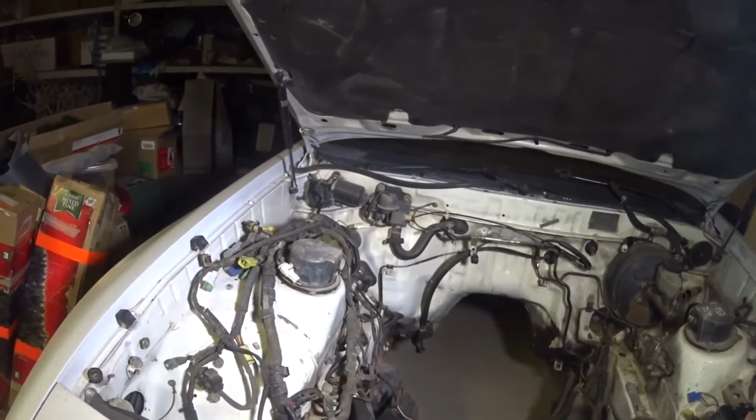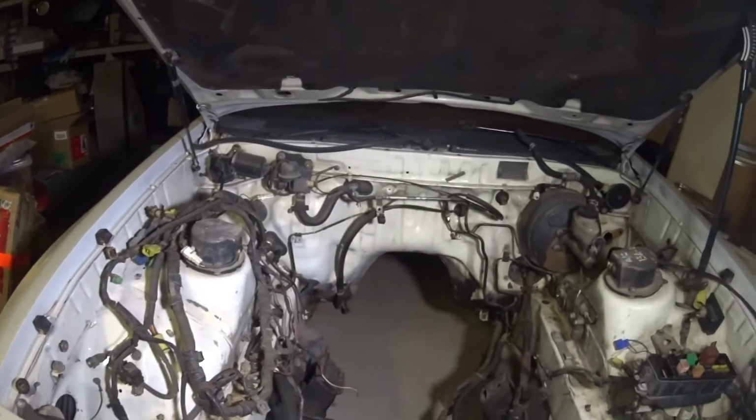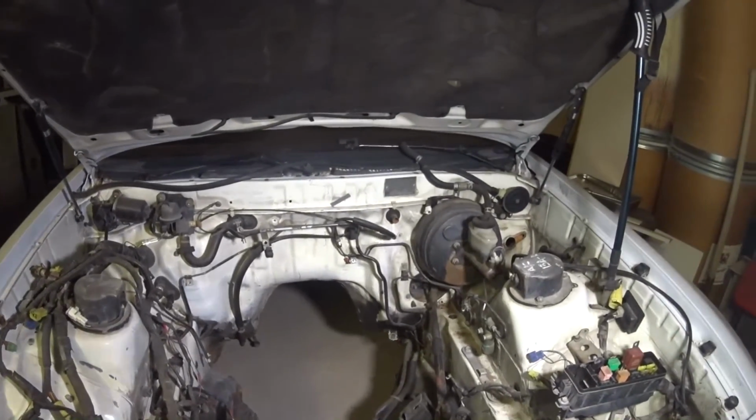I'm probably not going to keep it white. I think I'm going to go with the black. I don't know yet. I'm thinking about doing a theme on this car. It's a little weird, but ever since I was like 14 and I first started thinking about getting my first car, I always wanted to have a superhero theme for my car.